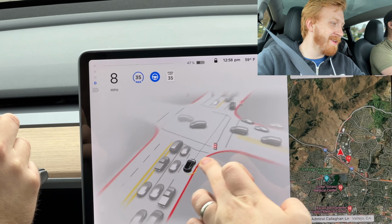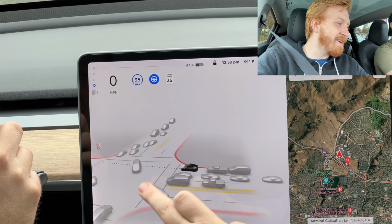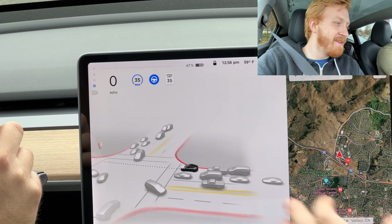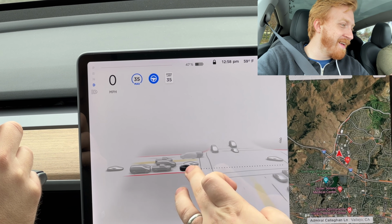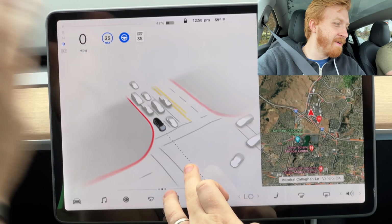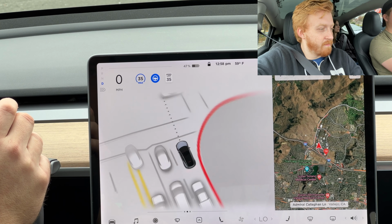Woo! There's so many cars it's collecting. Yeah, it sees a bunch. Oh my God, I noticed that. Look how far back it can see. Pretty far. Dang, it's insane. Wow. Before the beta, you weren't able to see this many cars. No. Or it didn't want to show you that many cars. But it just zooms back.